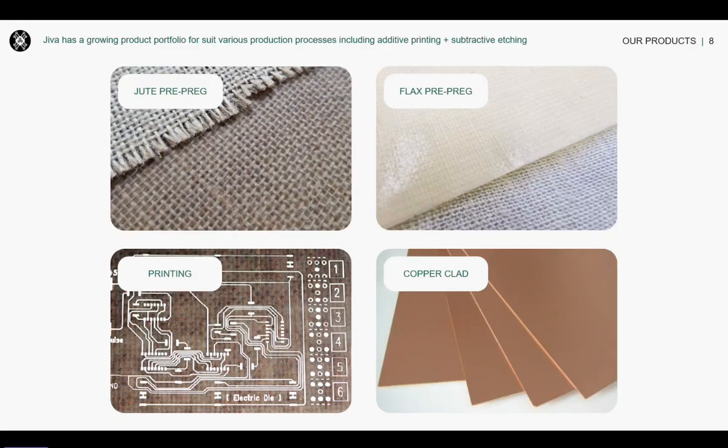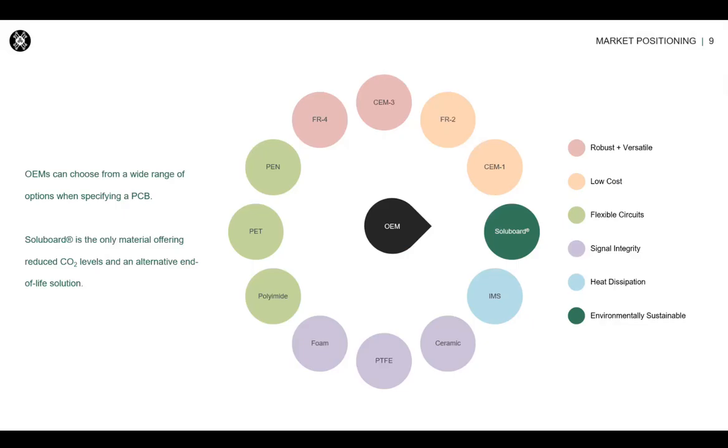So we have quite a wide portfolio of products, but they're predominantly segmented into two halves. So you have a jute pre-preg and a flax pre-preg, although we are exploring other alternative raw materials as well. We can produce our material just as bare laminate, so we can be compatible with the printing industry, but typically we supply our material as a copper-clad laminate.